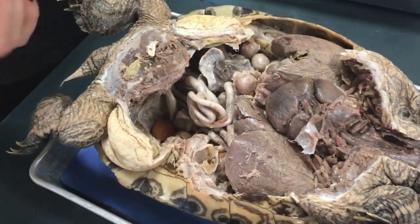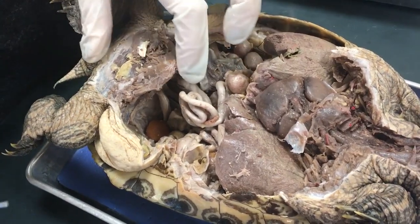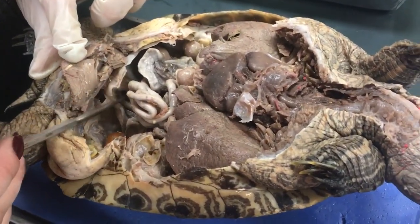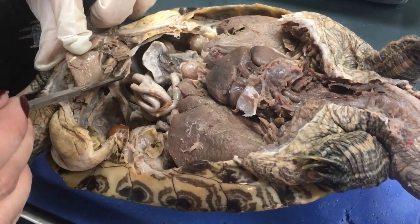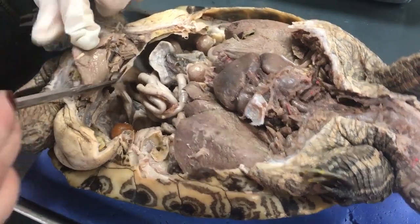Okay. Now we're moving on to the urogenital system. First thing we're going to talk about is the urinary bladder. Try to find them in both. The urinary bladder, unfortunately, on this specimen was ruptured while they opened up the plastron, but the urinary bladder was basically right here. You can kind of see the pouch, or where it was cut. It made like a little pouch right there.